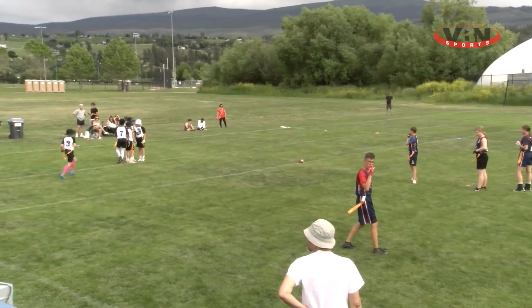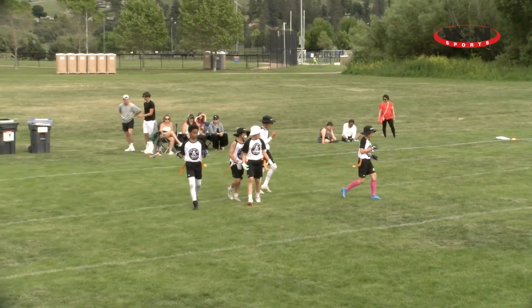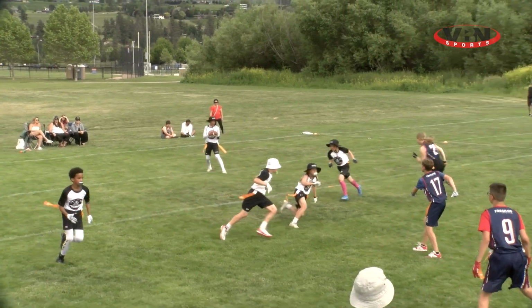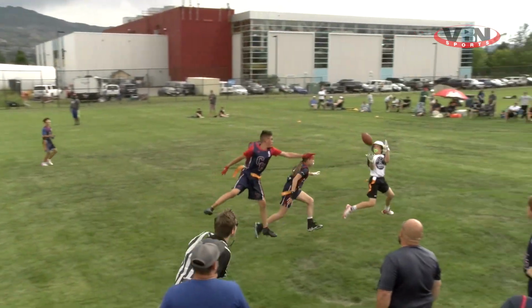So 22-7 the score in favor of Chilliwack. 2-touchdown lead for the Giants. About 8 minutes left in this 25-minute straight time game. It's the U14 championship game. Kelowna needs some points. Quarterback airing this one out long.